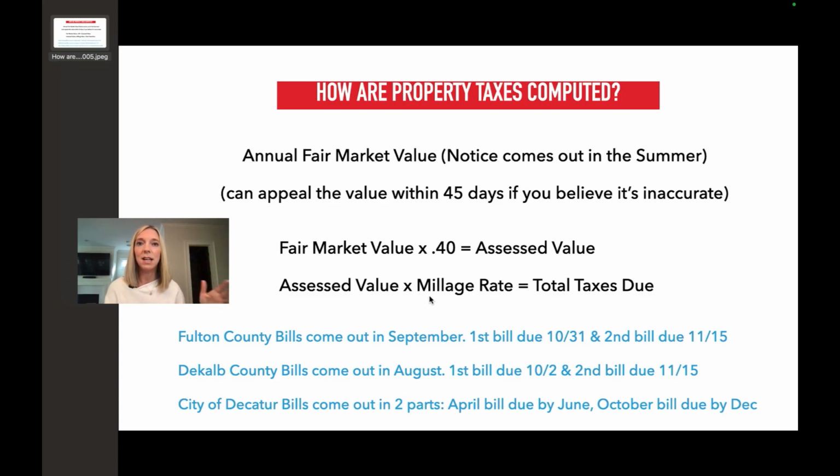So then you take that assessed value times the millage rate, and I will say, I don't want to get into the nitty-gritty details of the millage rate because it can change from county to county, and it can change year over year. So those can always be fluctuating. And again, it's kind of like reading Chinese. But just know that there's a rate that is charged based on what kind of utility you're paying for, and then that will bring you to your total taxes due.